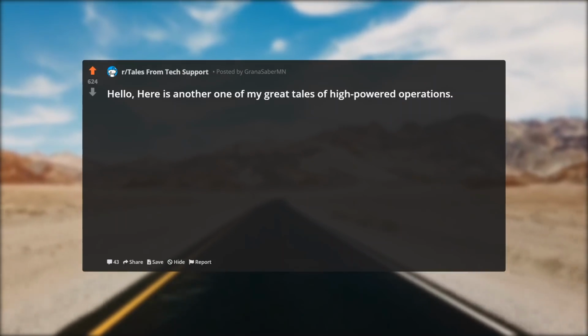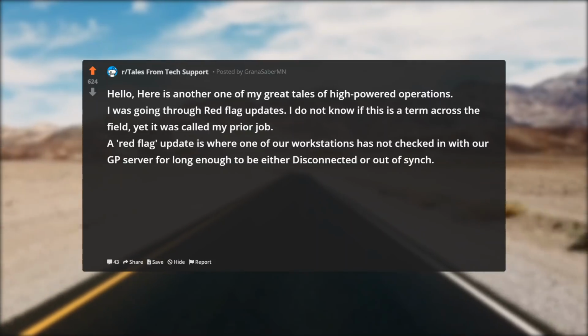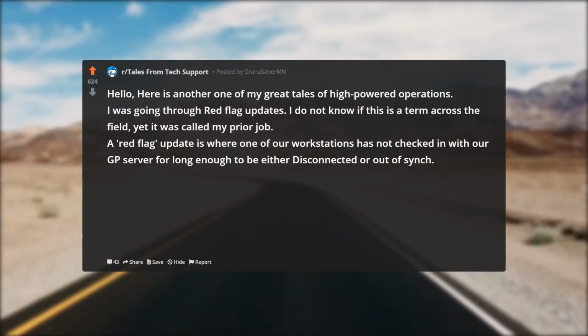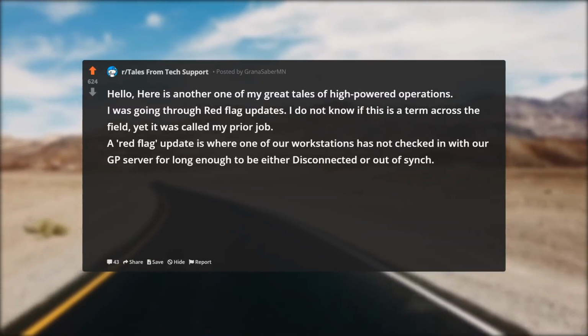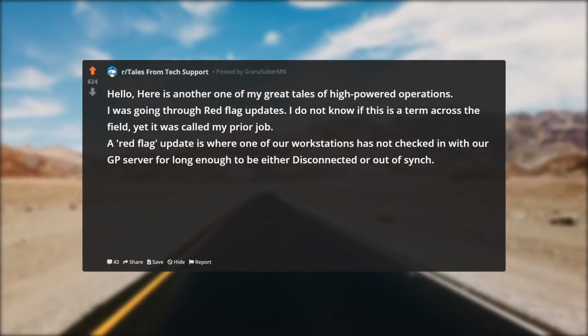Hello, here is another one of my great tales of high-powered operations. I was going through red flag updates. I do not know if this is a term across the field, yet it was called that at my prior job. A red flag update is where one of our workstations has not checked in with our GP server for long enough to be either disconnected or out of sync.